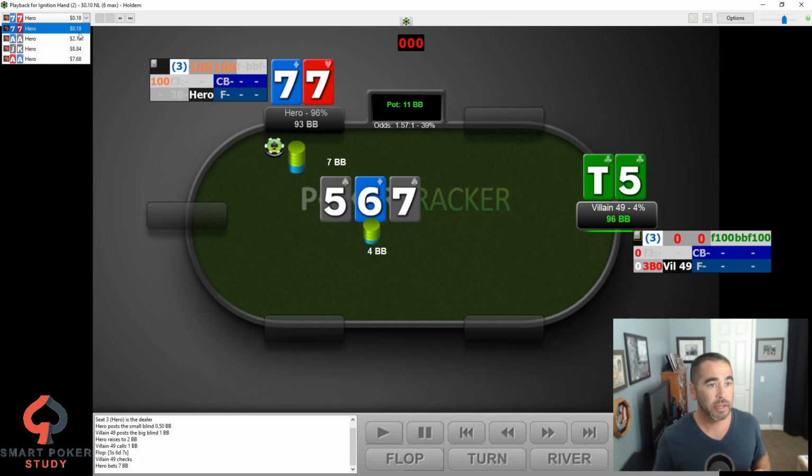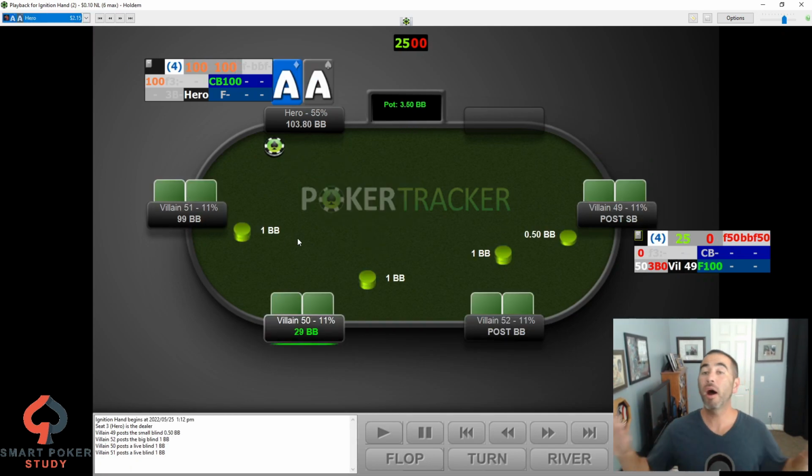So the very next hand here, I get dealt pocket aces, loving that. Now, remember, while I was in the hand with this player, villain 49, as we can see, it's the same villain from the prior hand. Villains 52, 50, and 51 came in and they saw that 7 big blind bet. They all saw that, right? So watch what happens. Oh, small blind, big blind. They both posted their big blind.